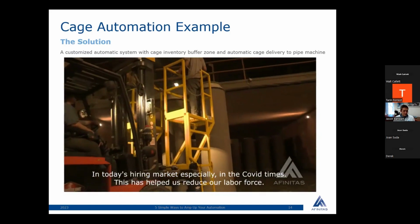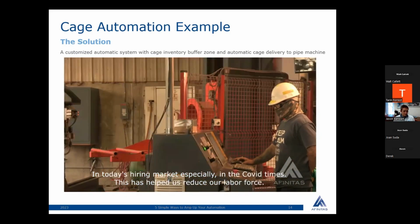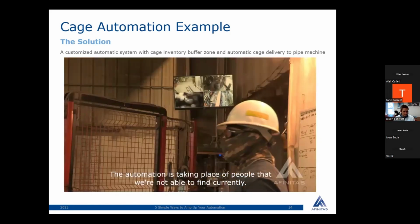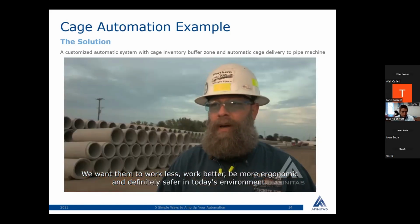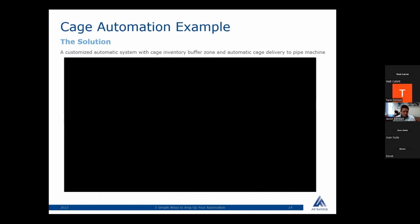It's helped us to achieve better production overall. In today's hiring market, especially in the COVID times, this has helped us reduce our labor force. The automation is taking place of people that we're not able to find currently. It's not that we necessarily want to reduce the workforce. We want them to work less, work better, more ergonomic, and definitely safer in today's environment.